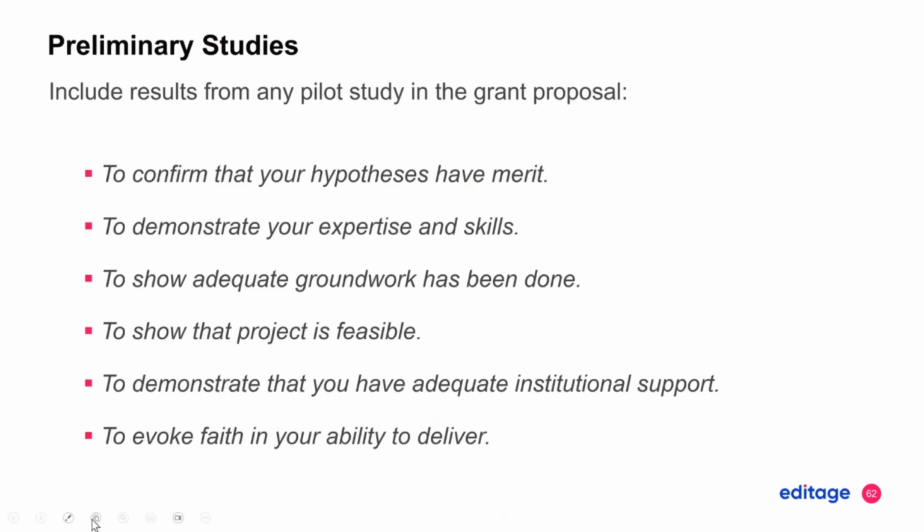Pilot studies, very, very important. Include results of any pilot study in your proposal. This helps to convince people that you are the right person to do the grant, and also shows that you have adequate institutional support, shows your project is feasible, you have the expertise, your hypotheses have merit, and this will evoke faith in your ability to deliver on the proposed research. So very important. Make sure you have some preliminary studies and include them in your proposal.